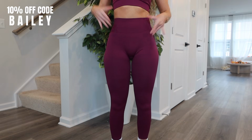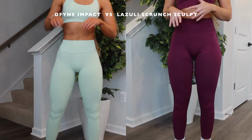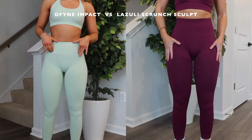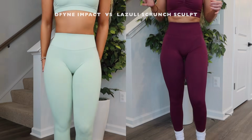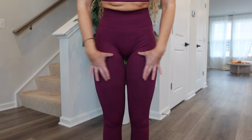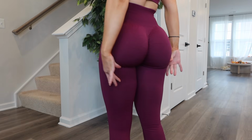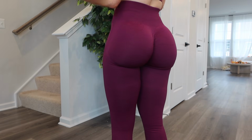So if you maybe shop Define and you like the impact, but maybe you want a little bit higher rise with under glute compression, I feel like Lazuli is a good option because it is higher rise than Define Impact. But it does have a thick ribbed vertical detailing with compression around the thighs and around the glutes in the back. It does have a different scrunch as well compared to Define.